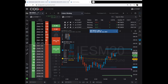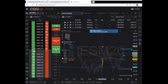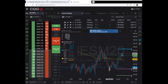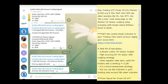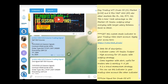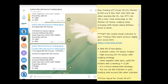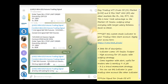Based on the current situation, it seems the market made a sideways move, quite a huge sideways move. The market had a pullback over here, then another push to the higher side, and we are waiting on the first signal from my live Telegram channel to go long. This first signal is still valid, and the second signal is also still valid, but with the revised one. So now we have two signals.